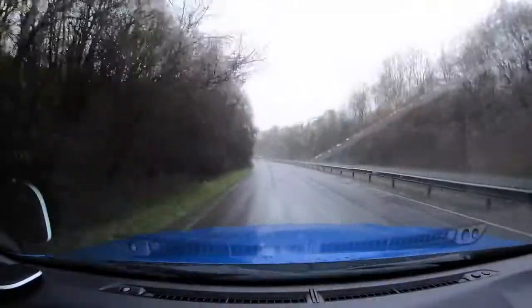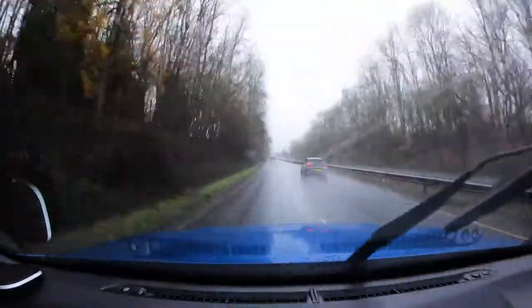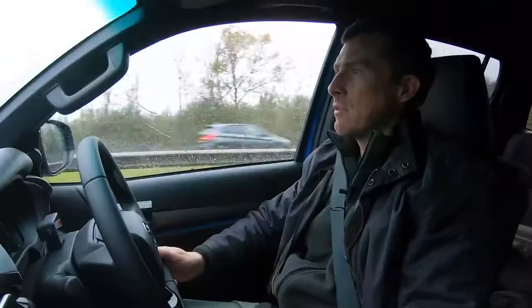I'm on a faster road now, so how does this new Hilux cope when you're going a bit quicker? It's fine. I can't really judge how noisy it is because I'm getting all the noise from the rain, so it doesn't seem too loud. There is one thing I do notice though, and that's the engine just whirring away a little bit. I wonder if I put my foot down it's going to really make a racket.